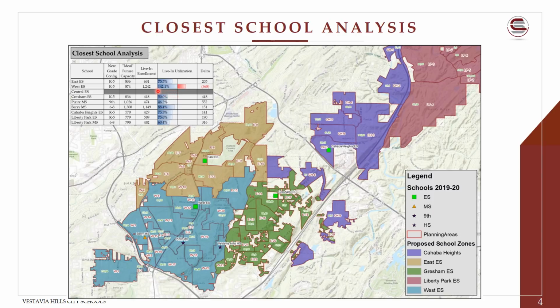And we'd have about 368 students more than we have capacity for. At the same time, looking at Gresham, which is going to be in the green color there, and again, this is just the closest school boundary. This isn't an option. Our utilization would only be 50% or 408 students. And so again, we think that this is just a good tool to help the public and people understand the dynamics of a growing school district and the position of the students and the shifting demographics.